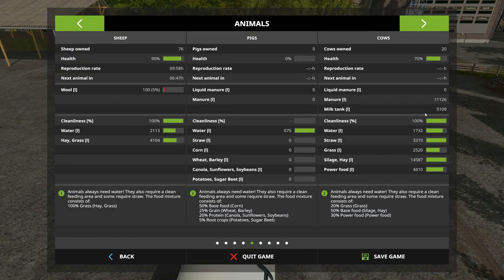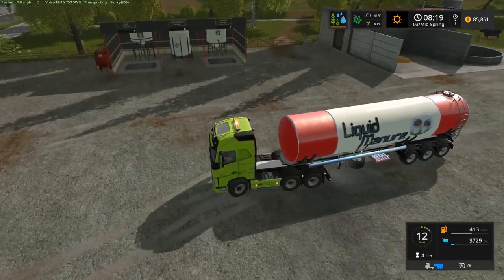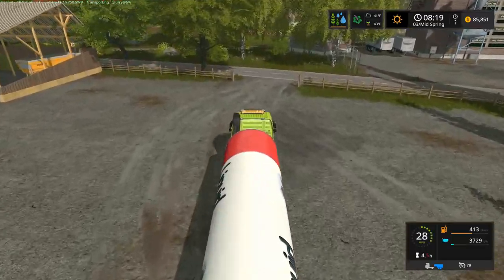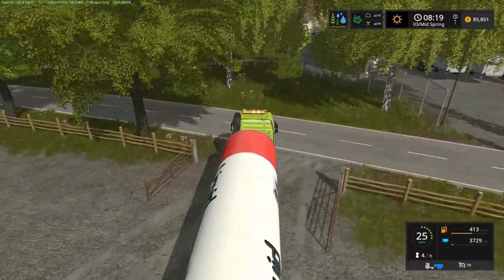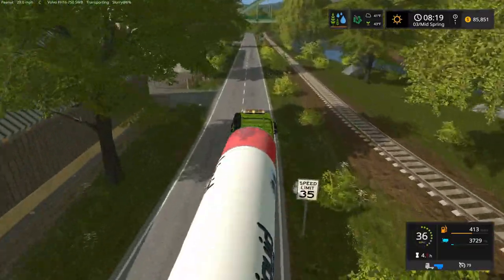So I'm just curious, now that the cow's health is going up, we sold the milk yesterday, we're up to already 5,000 liters of milk, which is good. The manure is already up to 11,000, but there's always like 5,000 in there. The one way you can get all the manure out is get a conveyor belt and load it up that way, which, in the future, maybe. Because I'll probably have conveyor belts for the BGA, so why not?